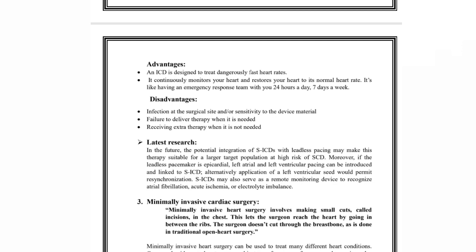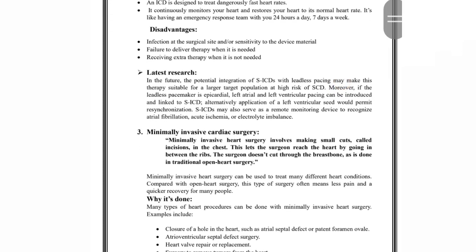Next, we're going to see the advantages of ICD. ICD is designed to treat dangerously fast heart rates, and it continuously monitors your heart and provides a shock whenever the rhythm gets too fast, and it works 24/7. So it is a very easy and useful procedure for heart patients. It also has some disadvantages. For example, you can get an infection at the site where the surgery is done, because surgery is needed to implant this device below your collarbone.